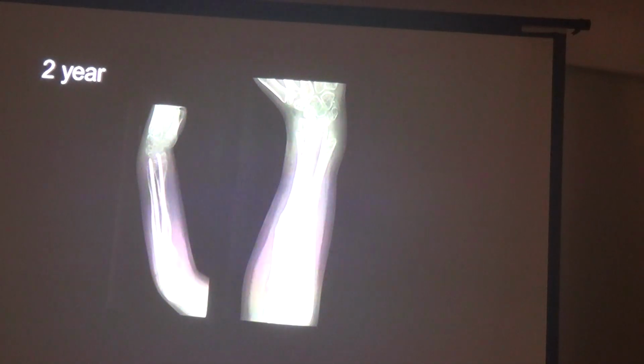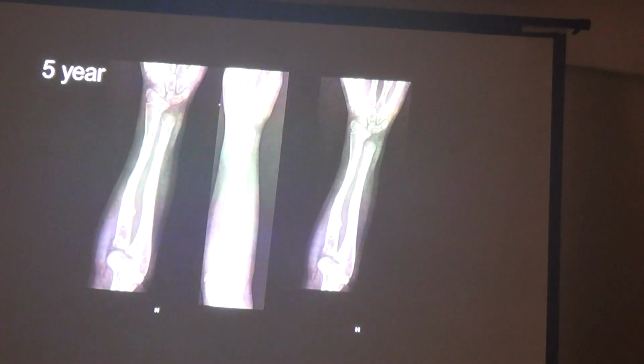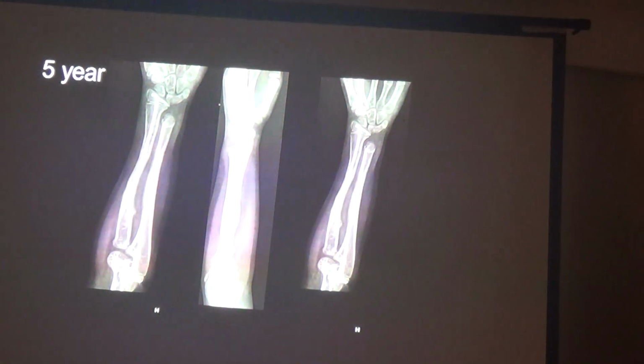Okay. So just pay attention to the ulna. You see, just one wire. Nothing has been done, just the ulna. See what happened to the ulna? It's damaged. You can see that. That's the message I was giving. It's unintentional. It was not done intentionally to shorten the ulna. Initially, in the beginning, the radius was short. But now the ulna is short.